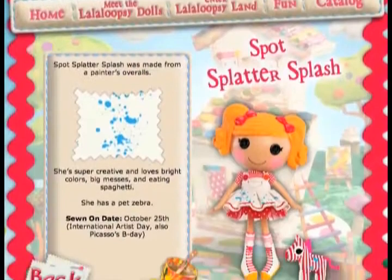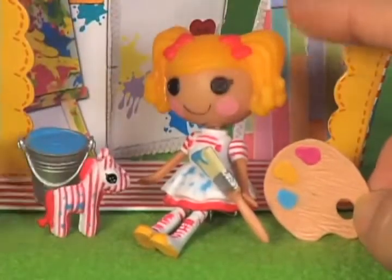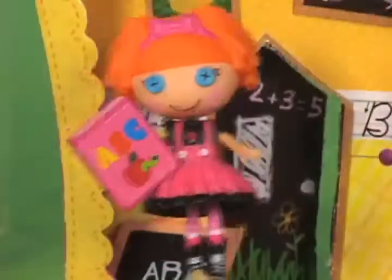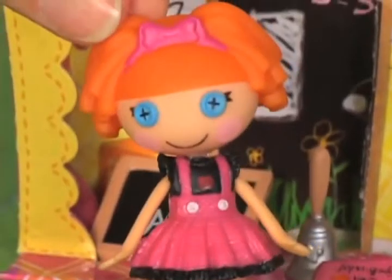Spot Splatter Splash was sewn from a painter's overalls, and she has her own paint bucket, brush, and paint palette. Look at Bee Spells a Lot's Schoolhouse. She's a real smarty pants who was sewn from a schoolgirl's uniform.